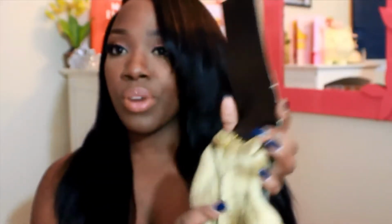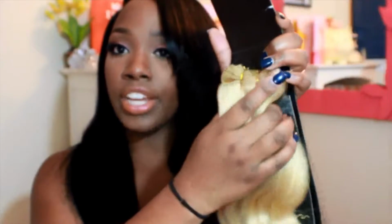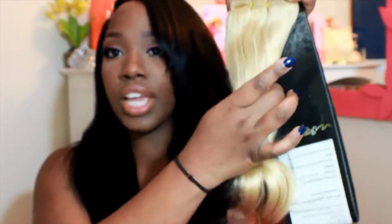So I know y'all looking like, what are you going to do with this hair? I would never wear this color hair. The hair that I ordered from them, that I was supposed to receive, was supposed to be a dark 1B shade, and then it came down into this pretty brown. But like I said, the packages got mixed up, so I just have to see what I can do with this. But this is the 613/pink, and it has pink tips.